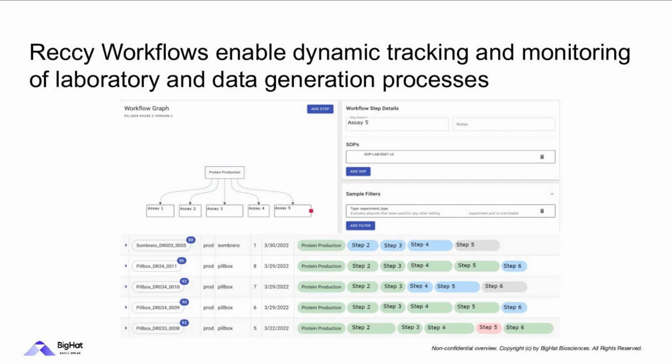In the top left panel, you can easily see an easily adjustable, graphical representation of a given workflow. So what we're seeing here is a certain set of instructions that a batch has to go through from production through a sequence of assays. And on the top right, we capture various important metadata for each step of the workflow, things like which SOP it originates from, what samples are eligible for that step, et cetera.